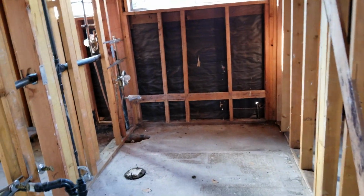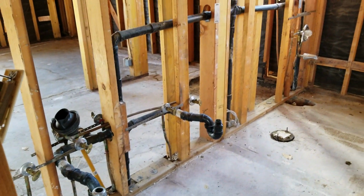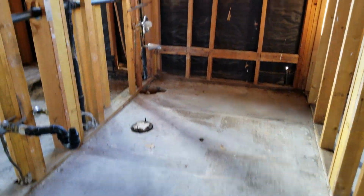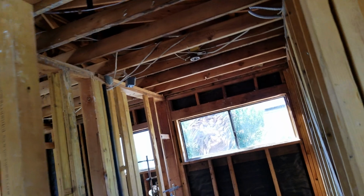This would have been the master bathroom on this side here. So we have all the plumbing in for that. You had dual vanity sinks, as you can see right there, because you got the drains for them. You got a shower over there, the toilet down below. Okay, electrical up top for a light. So as I'm looking at this here, it's kind of deducing as I go through it.